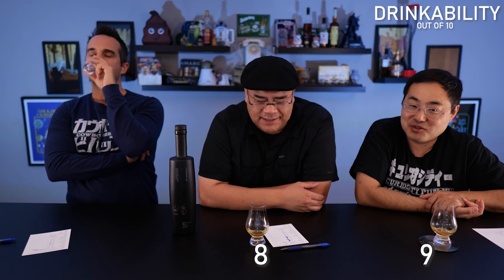All right, guys, moving on to drinkability. 7. I give it an 8. I give it a 9. Yeah, wow. It's drinkable. I understand the 9. It's drinkable for as peaty as it is. Young for a scotch, I gotta say, peaty. Man, it is drinkable. Yeah. It's drinkable. This is good.